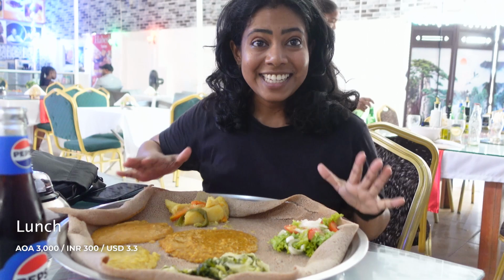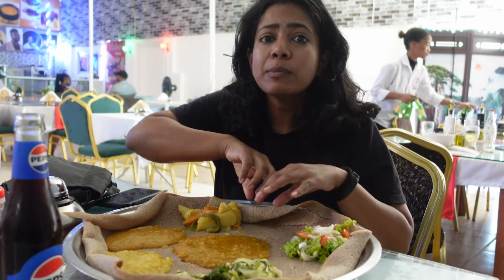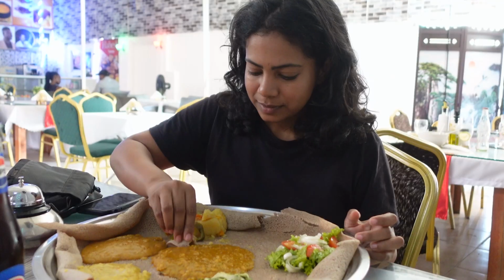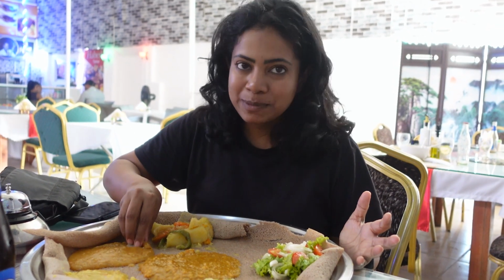This entire thing is vegetarian and it was just one item on the menu. We didn't even have to ask them like, will this be vegetarian or remove this or remove that. This is as it is. And it's quite big. It's sufficient for 2 people at least. It's very nice. It tastes exactly like Indian food, I can say. I didn't expect it to be like this.